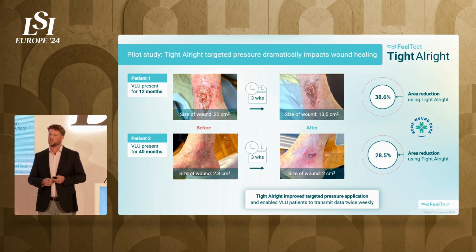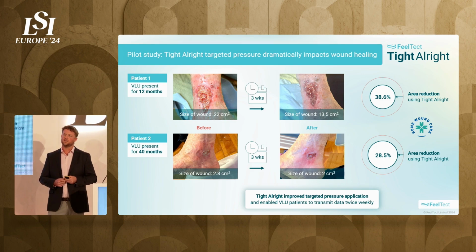We've already taken the technology into its first clinical validation, with venous leg ulcer patients in the UK showing dramatically accelerated healing rates. Here, you can see patients that have had wounds for over 12 months, having up to 38.5% wound area reduction in just 3 weeks. Furthermore, all of the patients in this study, aged between 67 and 77 years old, were able to use the technology to remotely transmit data from the comfort of their own home, allowing for supported self-management and targeted intervention of care.